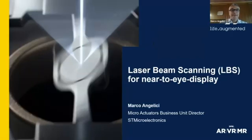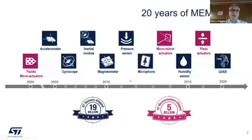So thank you, everybody. Thank you, Bharath. Let me introduce a preview of a laser beam scanning solution from an ST standpoint for near-to-eye display. First of all, talking about MEMS mirrors, one of the key components in laser beam scanning, let me give you a brief history of MEMS at ST.